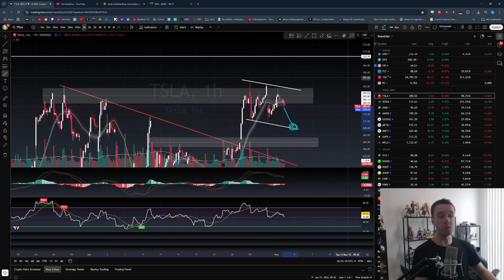I expect Tesla to most likely show some pain. I do expect some pain to start coming in. I expect us to most likely have a decent sell-off, back down to maybe the high 260s. And that's kind of my first main target.